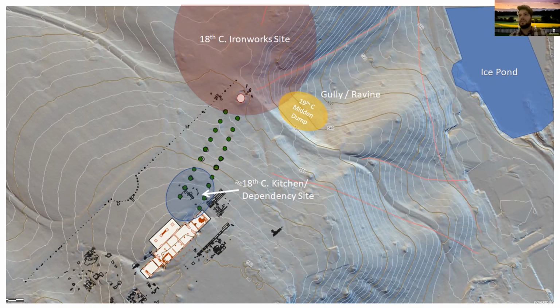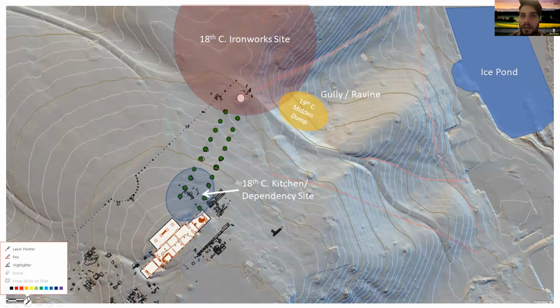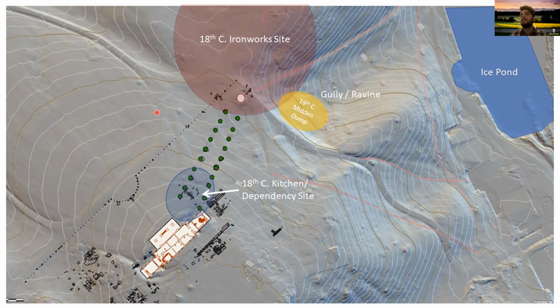So all of that work we've been doing, trying to find all these features and reconstruct the landscape as it was, a big part of that is understanding what it took to create this space. So looking at the north yard, let me see if I can turn this laser pointer on. That's this area that encompasses the Pine Alley, what's often called Dolly's Midden. Can you all see that laser pointer? Just give a thumbs up if you can. Okay, cool. The gully and ravine, the paths and so on.